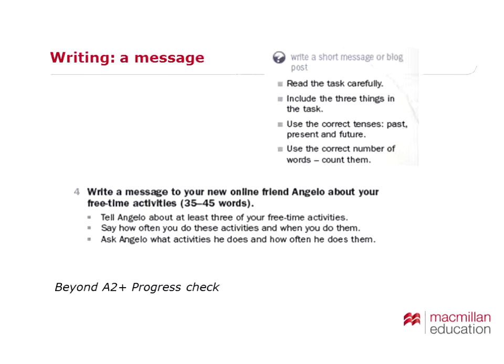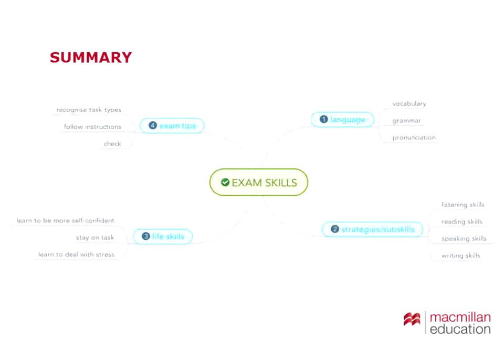Okay, so I can see we're coming to the end of the time. 30 minutes goes really quickly. So I'll give you a quick summary. We looked at the importance of long-term training for exams and how the 4 areas in this mind map are all important throughout the year.